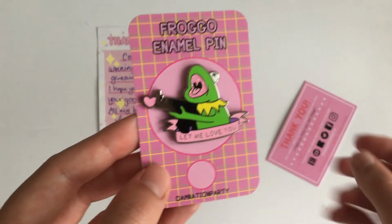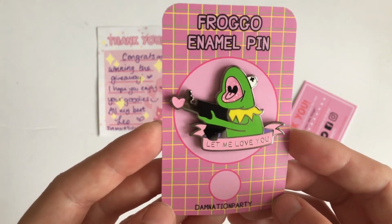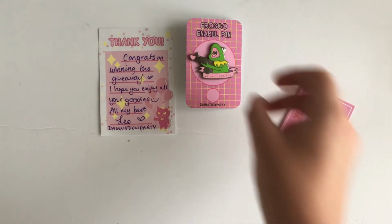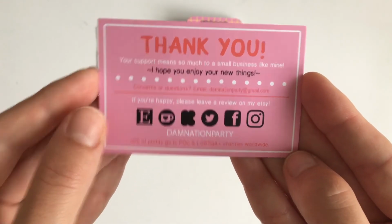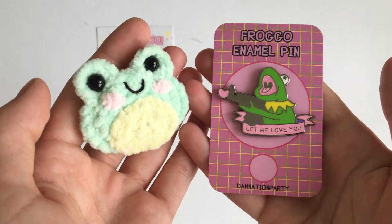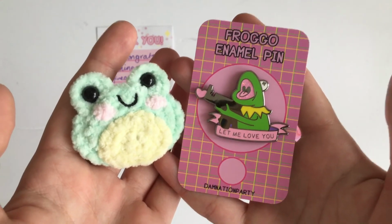Cute. Oh my god, look how cute. Miss Kermit, that's so funny. Froggo enamel pin. Oh my god, that's so funny. And then this is their little thank you card. So cute! I can't believe it. I've got 2 already, so I have another 7 on the way. So yay, thank you so much.